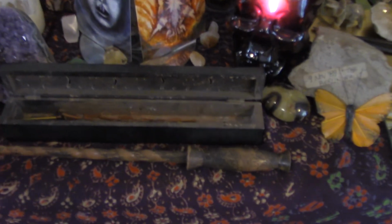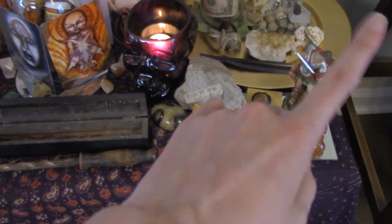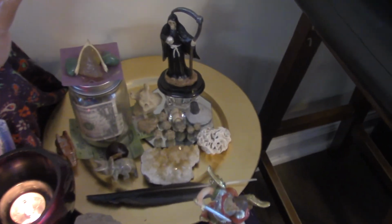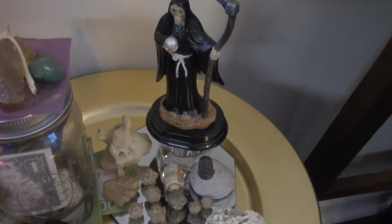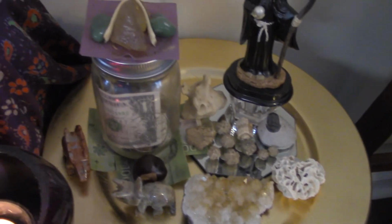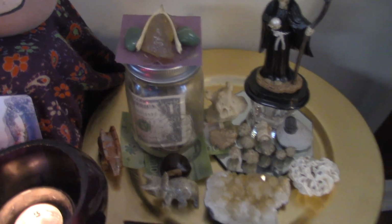Incense, my wand that I got at Salem last October. I believe I have a haul, so I'll have that pop up here too, a Salem haul. I had such a wonderful witchy trip. And then over here is La Santa Muerte, or Death, who I also work with a little bit here and there with some fossils and animal bones and a money jar there.